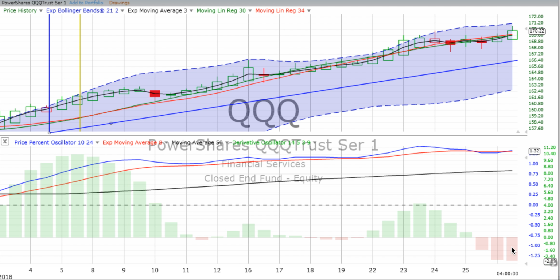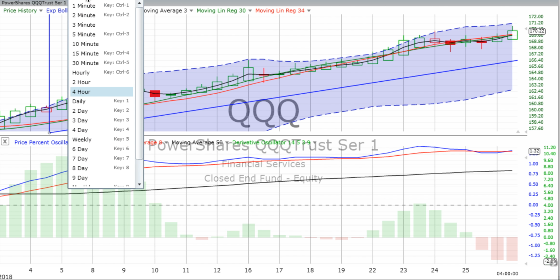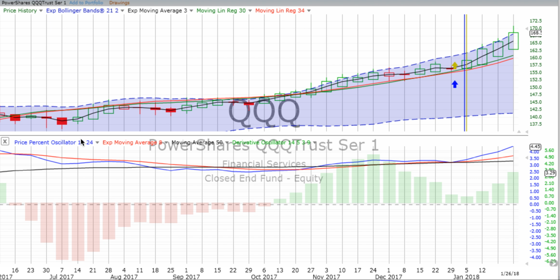Derivative oscillator still negative. Actually gained some downward momentum, but the price percent oscillator has shot over. What caused all that? Weird oscillation, sideways sliding. Remember, oscillators need price movement, up or down, strong in one direction or the other, not vacillating. Oscillators need movement in order to give us accurate readings. When they start sliding sideways, they get sloppy. That's where we are on the Qs, the NASDAQ 100, the tech stocks.